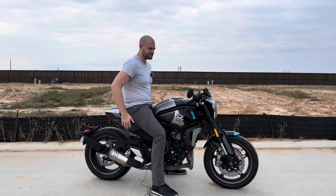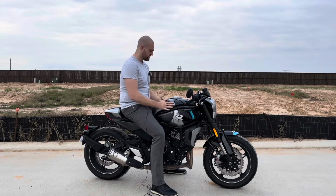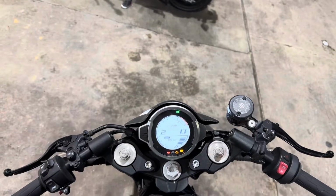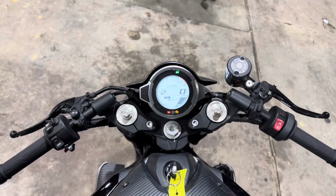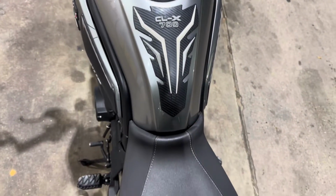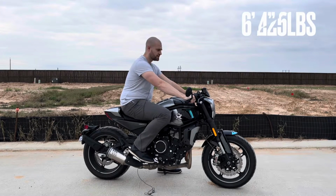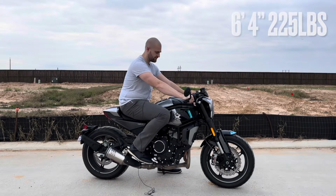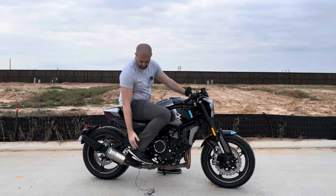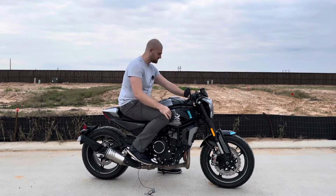So the first thing I notice is that the seat really cradles you. You feel like you're sitting down inside the bike instead of on top of the bike. The tank feels massive. Initial impression of the seating position is I'm a little bit more lean forward than I'm used to or would prefer. Peg height does seem a little high from my personal liking. You can tell my feet are a little bit further back from my knees.